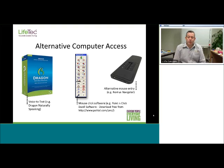For people who can't grip a standard mouse, they can look at using input devices such as the Navigator you can see on screen, which consists of a roller bar in the middle. It requires very slight movements to move the mouse cursor up and down across the screen. You can also look at using trackballs, such as this Logitech trackball, for moving your mouse across the screen.